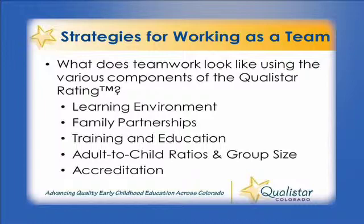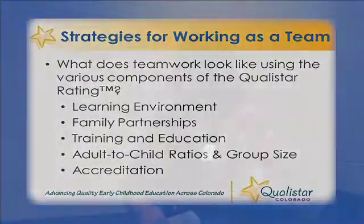So that piece, and then just as you work through the process, you may be working with a coach or you may not be, but you certainly can break down these different components that are in the tools that you're using and maybe focus on learning environment one time, and maybe you'll say, let's talk about activities and how we make that happen, or let's talk about health and safety. So when you're pulling those meetings together, you can talk with the staff and brainstorm about different ways to make those criteria happen and work together as a team throughout this whole process. And so each of these components can be used for that.